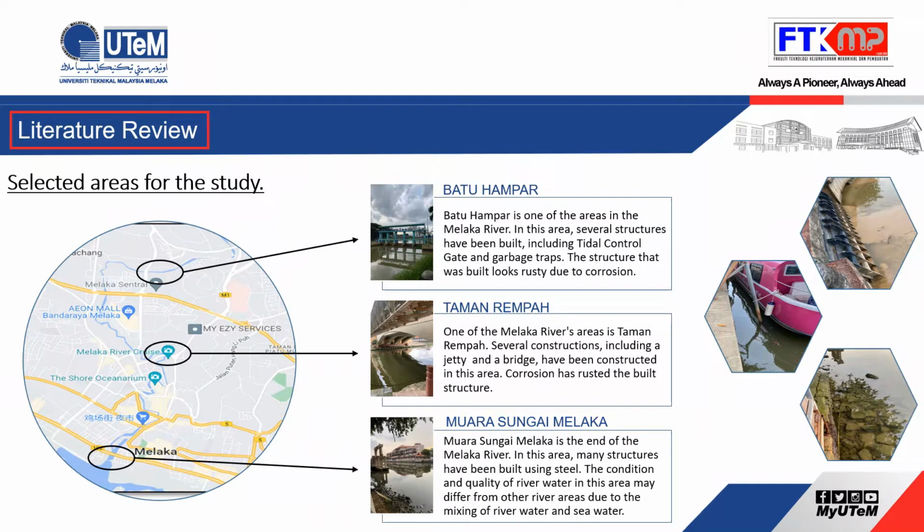In this study, we have selected three places in the Melaka River, namely Batu Hampar, Taman Rompa, and Muara Sungai Melaka. In Batu Hampar, several structures have been built, including tidal control gate and garbage trap. The structure that was built looks rusty due to corrosion. In Taman Rompa, several constructions, including a jetty and a bridge, have been constructed in this area. Corrosion has rusted the bridge structure. In Muara Sungai Melaka, many structures have been built using steel. The condition and quality of river water in this area may differ from other rivers due to the mixing of river water and seawater.